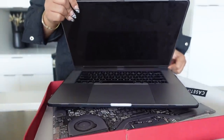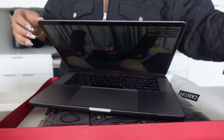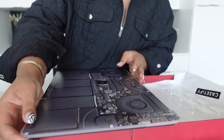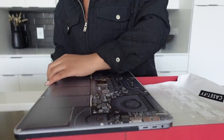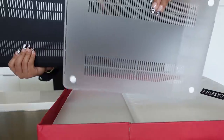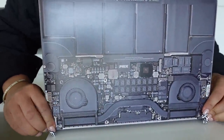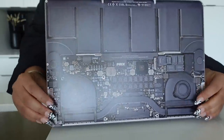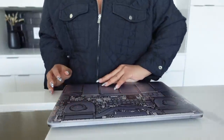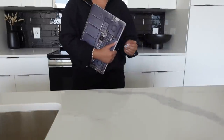So, yeah. And on Casetify, you can make your own laptop case, y'all. You can do a whole bunch of stuff on Casetify. But I just like the Pricks collection. So, let's see. I really can't keep the bottom on here because I don't really care for this clear thing. But anyway. Okay, she's cute. See y'all, it's just a little cute, techie looking case that I like.